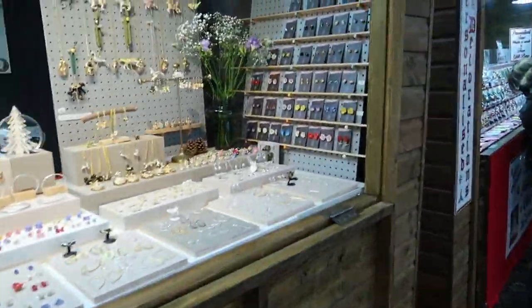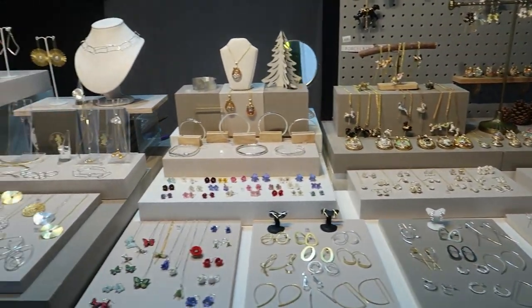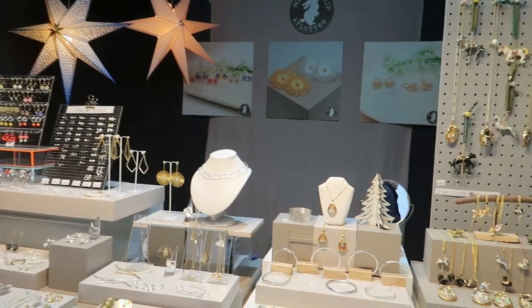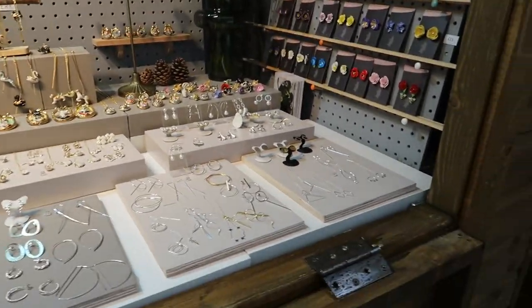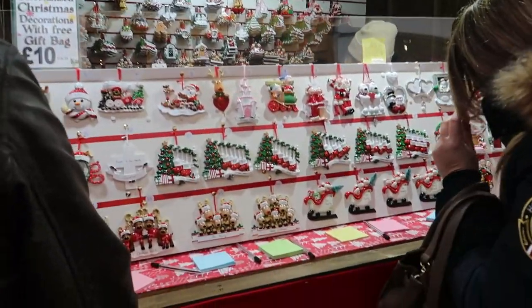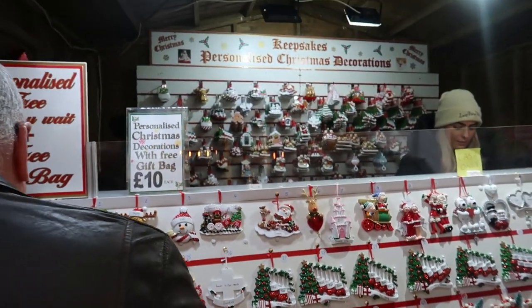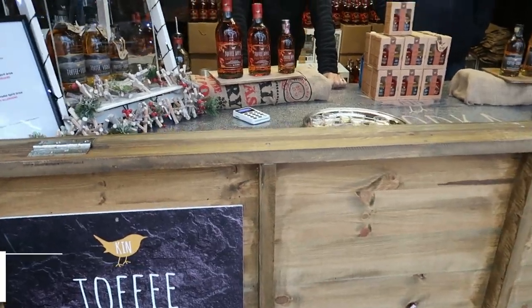got this jewellery stuff. This is more traditional, isn't it? Lovely. It's sterling silver. Can't really see this, it's very, very busy, but this is the personalised Christmas ornaments. Very busy already, this stall. So, toffee and vodka.